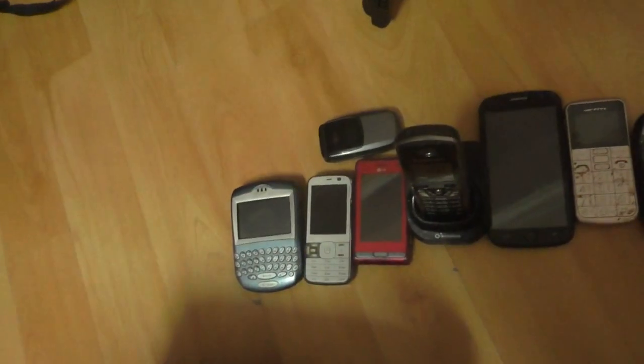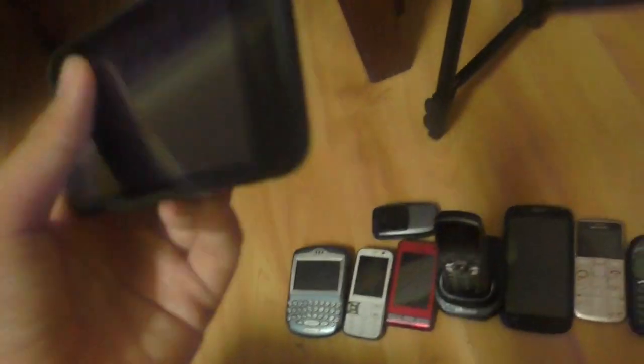Another LG HD156. This one I haven't tested. Don't have a charger for it. This is a really cool phone. Nokia Lumia 530. This one, the touch screen stopped working for some reason. But it's a brand new phone. Nokia 6030. This one kind of works. The backlight broke.